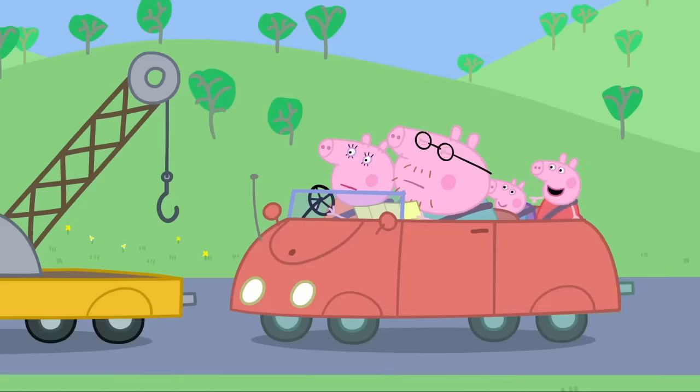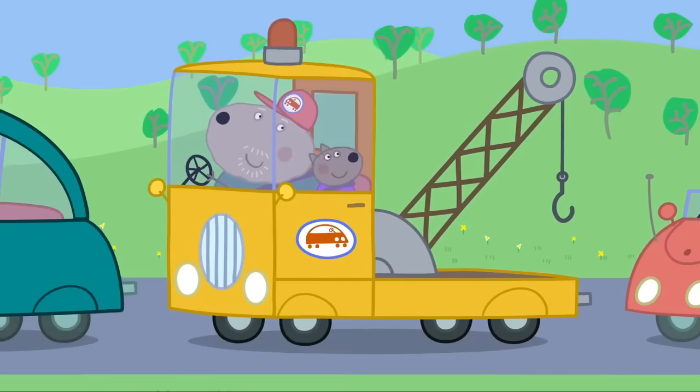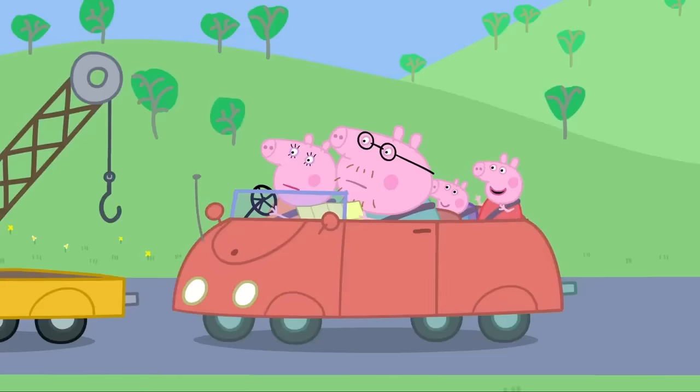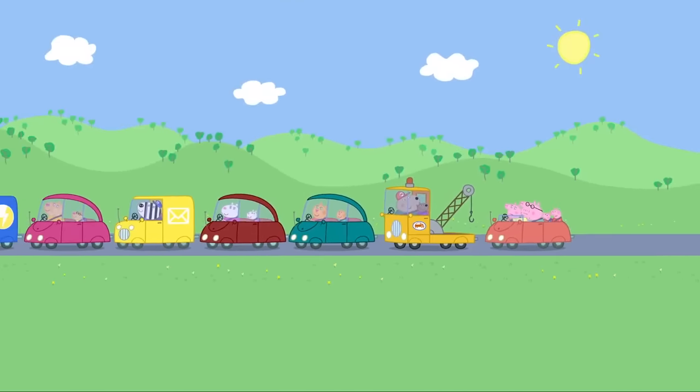Look, there's Danny Dog and Grandad Dog. Danny Dog and Grandad Dog are in the traffic jam too. Hello, Peppa. Hello, Peppa. We're going to my granny and grandpa's for lunch. We're going to be late.